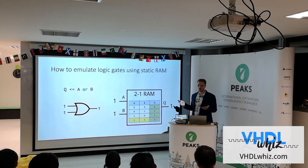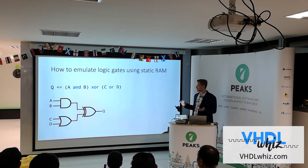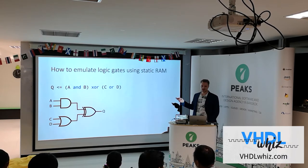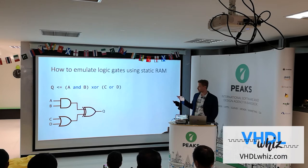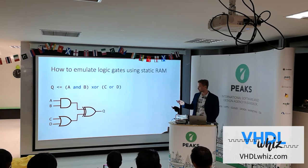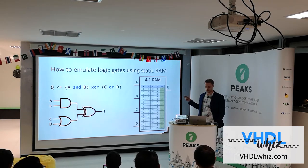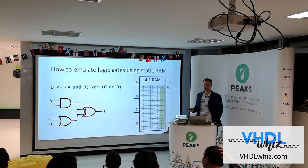And what about a more complex expression? Like Q equals A and B, XOR C or D. So now we're getting a bit complicated Boolean expression. This is the circuit for such a Boolean expression. Well, we just need a bigger RAM. So we can emulate actually any kind of Boolean expression by using static RAM. That's what the FPGA does.